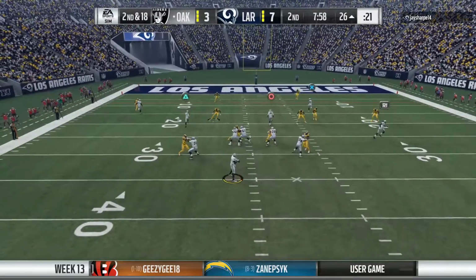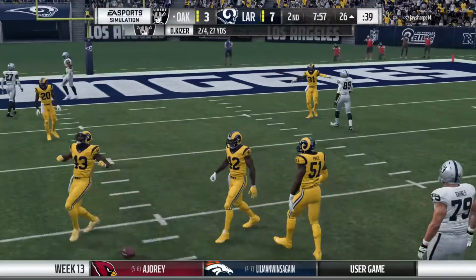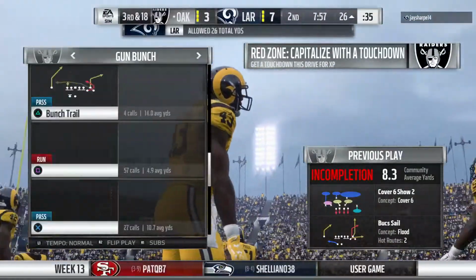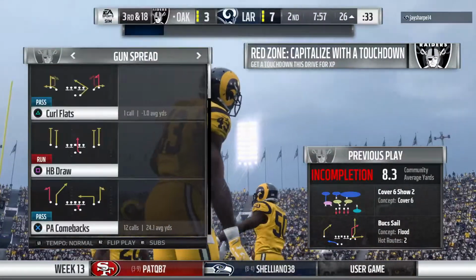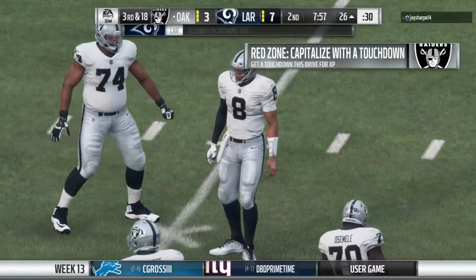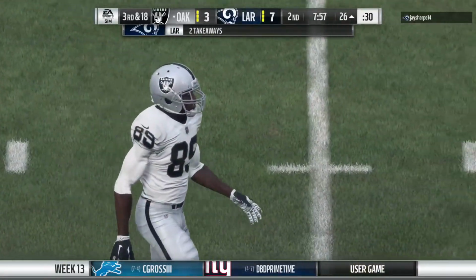From the gun, Carr. And this is incomplete. Amari Cooper, his intended receiver, and it'll bring up third down. Pretty nice coverage there, but a missed opportunity for an interception. Let's face it, a lot of these defenders, they've got it all. Speed, athleticism, hands, a little bit questionable.